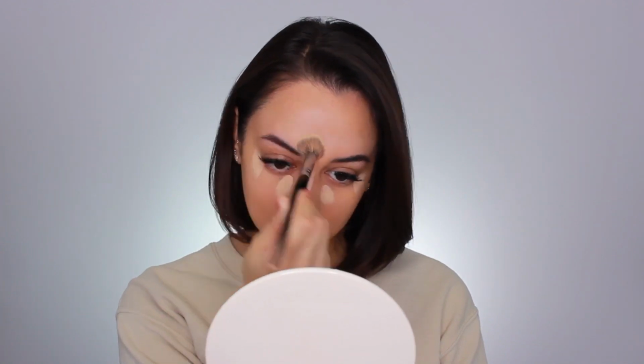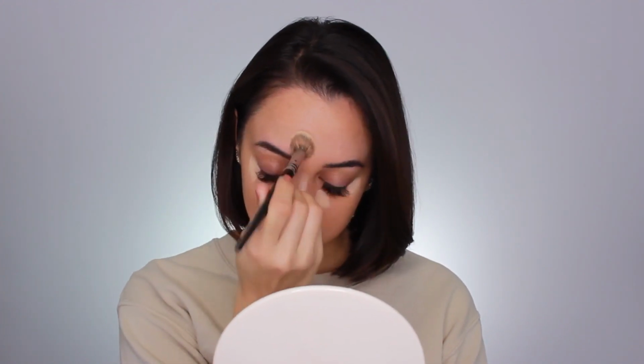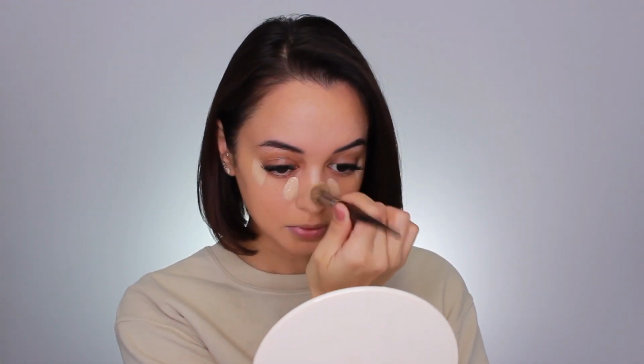So of course, I'm going to be going in with my trusty Airbrush Concealer brush. And I just like to start in the areas where I've applied the least amount of product, because I don't need as much coverage in those areas. It's really just about adding a little bit of light and definition and depth to those areas. So I'll go in and blend this area first and then go in down the bridge of my nose.